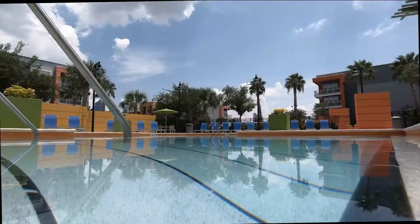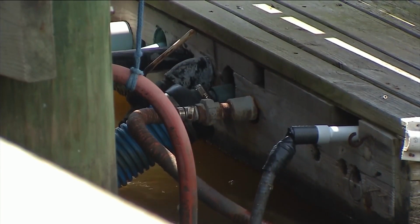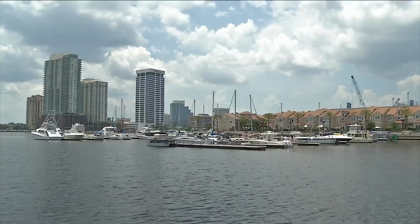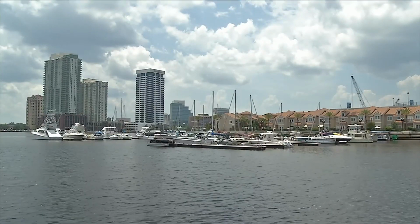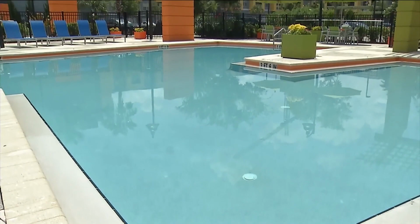Whether it's a marina or a swimming pool, these electrical currents can be anywhere. There could be live wires and everything from any of our dock boxes or any other boats. When it comes to marinas, the overall consensus is to stay out of the water. But for swimming pools, maintenance is the best prevention.